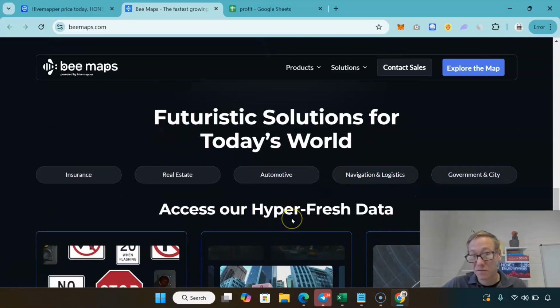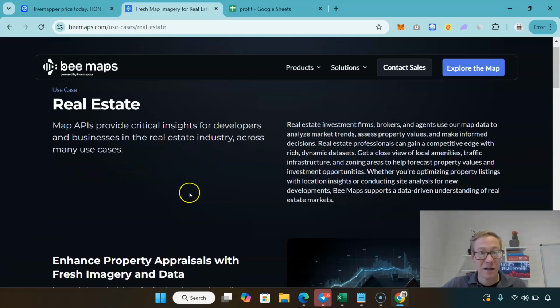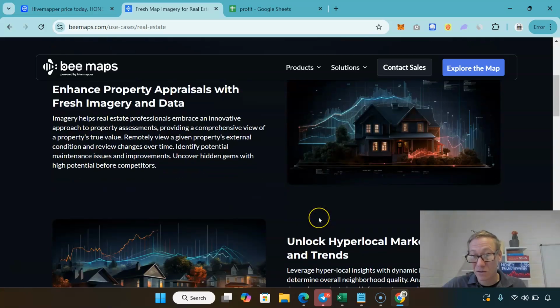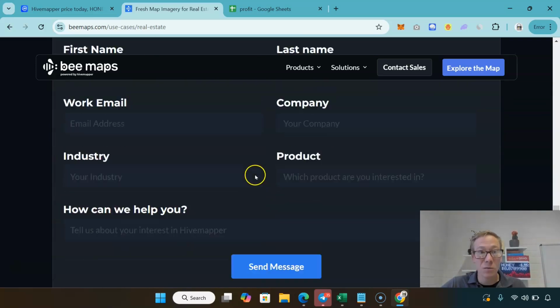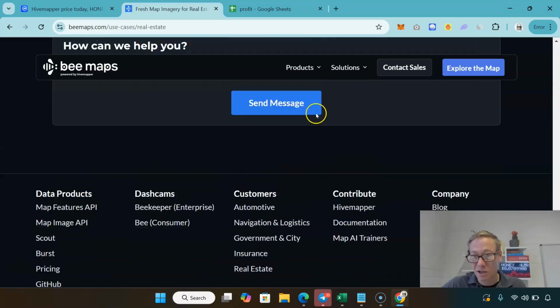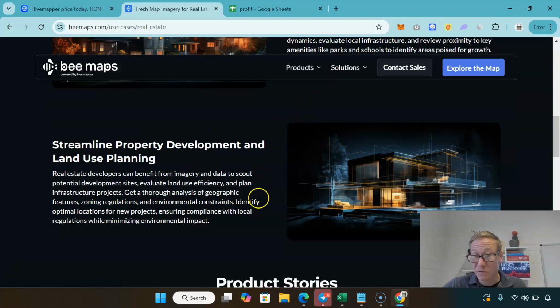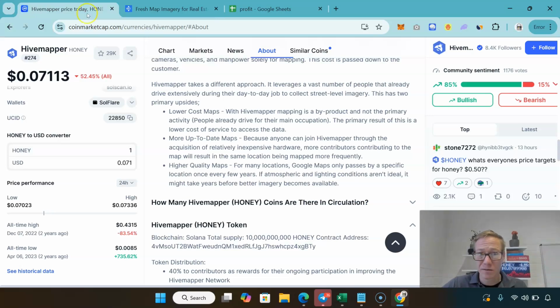And it's solutions for today's world. You can look at potentially real estate. So the mappings can be used as real estate mappings. Like there's a lot of actual use cases to this. This isn't just a small idea. This is a very, very big, very clever idea. Solutions for real estate, automotive, navigation, government and city, insurance. I mean, that actually could be very, very useful for government and city. I really like this as a project.